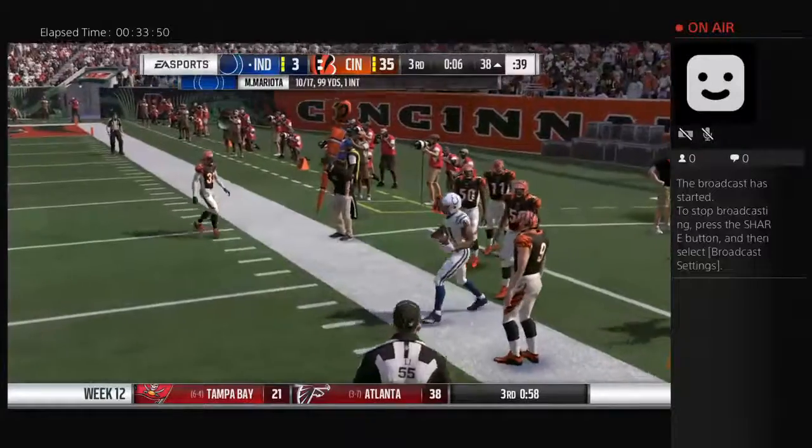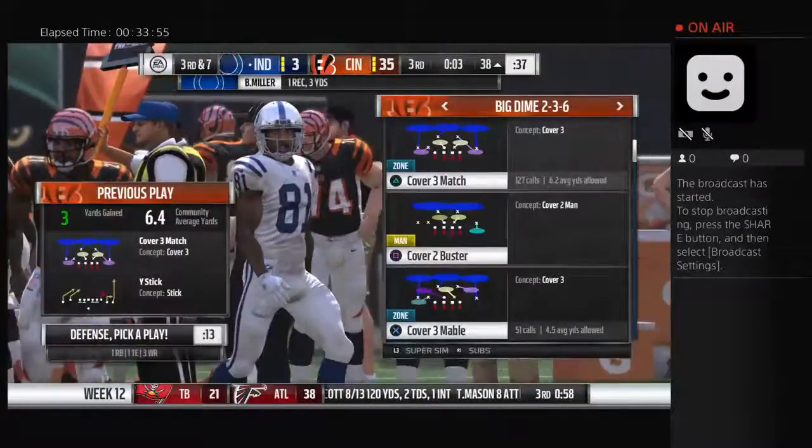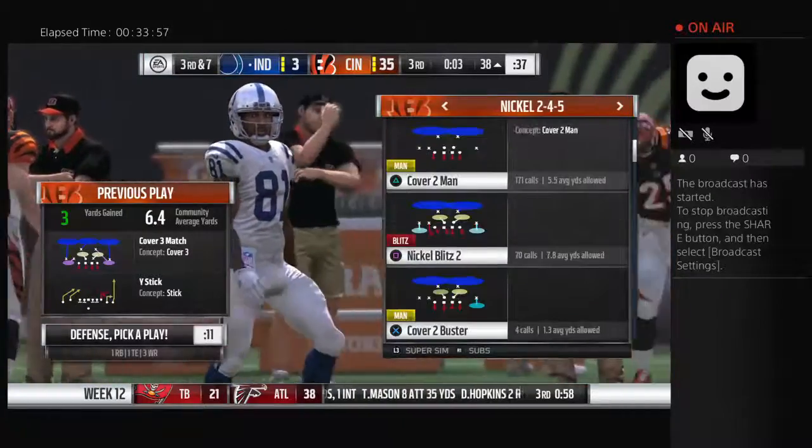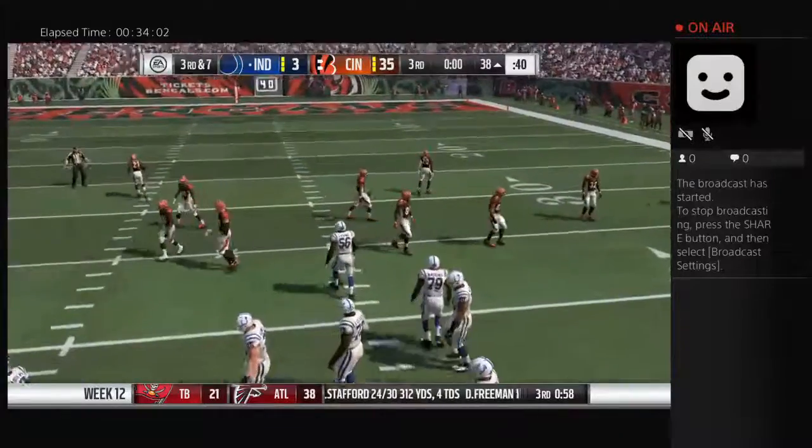To the sideline, and oh, a nice catch there. Made sure the feet were inbounds, and they were. They'll need to get it to the 30 for a first. This is third down.